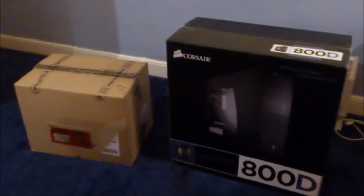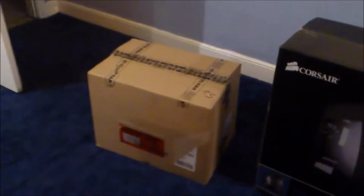Right, so finally I've got all my parts for my new computer. RAM was what I was waiting for. It took nearly a week to come, but as you can see, I have everything. Well, hopefully. I shall check that box. I haven't checked it yet, so you'll be able to see just how pissed off I get if something is missing out of that box.